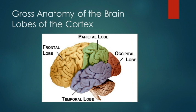Then we have, of course, the occipital lobe. The occipital lobe is at the back of the brain and is responsible for your visual processing. The primary visual cortex located in the occipital lobe receives and interprets visual information from the eye. So you have your sense organ for seeing in the front of your head, but the actual seeing, the processing of that information, occurs in the back of your head. Isn't that fascinating?